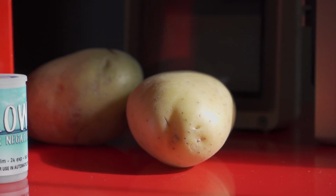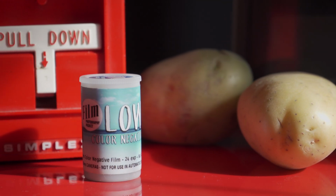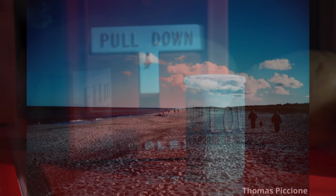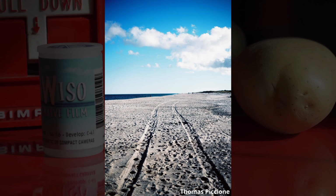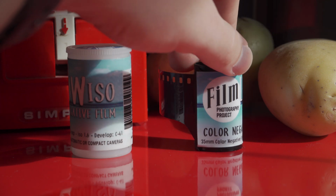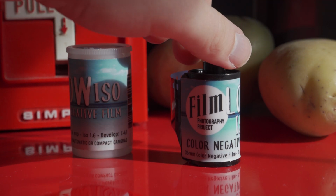This is probably the most interesting film I have, the FPP Low ISO, better known as Kodak 2254 Color Intermediate Film. This film is intended to be used to make copies of film, which is why it behaves incredibly odd when shot with a camera at an ISO of 1 with a very strong blue cast. I've wanted to try this for some time, and I added it to my order to get free shipping. Thanks to my friend Thomas for sending me a few sample images.